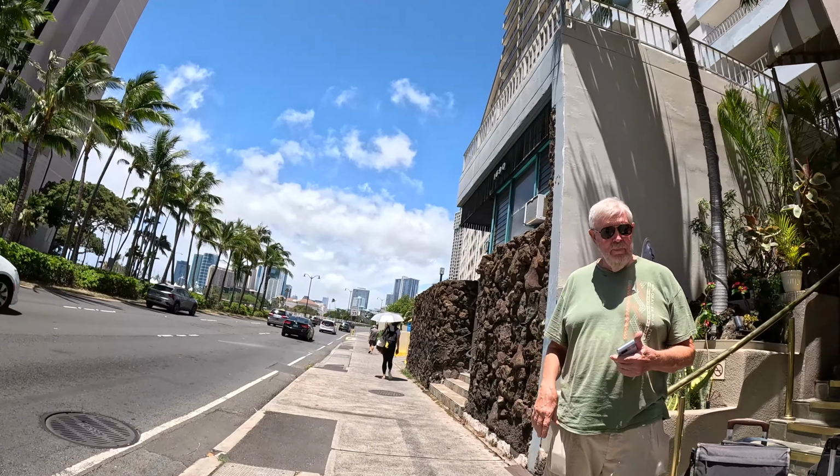If you keep going up this way, you can see part of Macy's right there. That's Ala Moana Center, and that's on the right side of Ala Moana Boulevard. On the left side, you can go to Ala Moana Beach, Ala Moana Regional Beach Park.